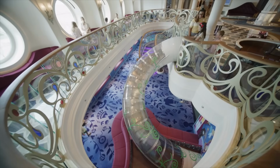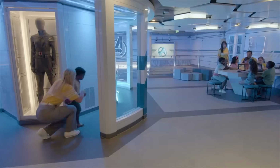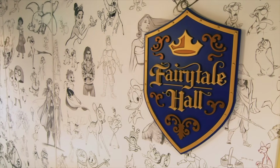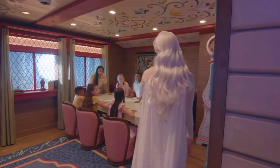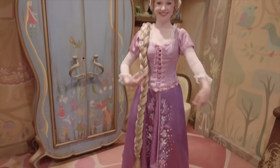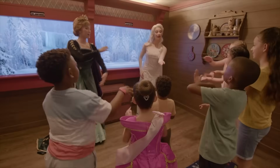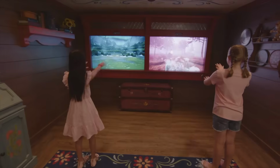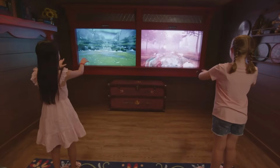For the tiny humans ages 3 through 10, they have the Oceaneers Club and the Oceaneers Lab. They're going to have Fairy Tale Hall. This is where the kids can meet Disney princesses. You can do crafts here like making floating lanterns at Rapunzel's art studio, act out favorite stories in Belle's library. They even can create their own ice magic.